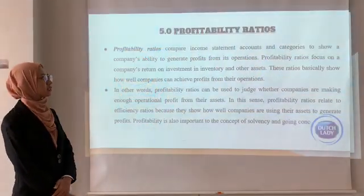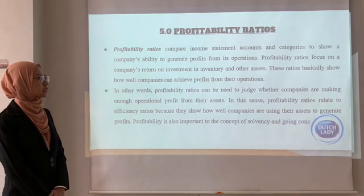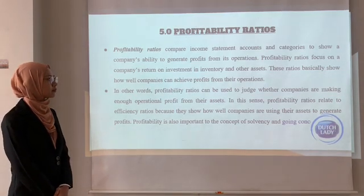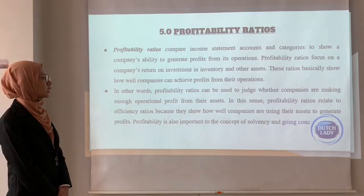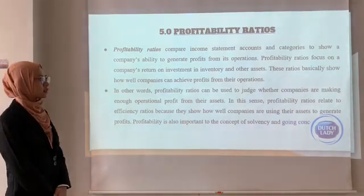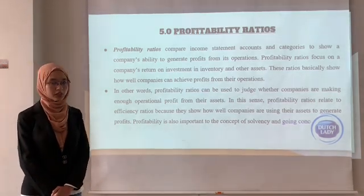Okay, the last ratio is profitability ratios. Profitability ratios compare income statement accounts and categories to show a company's ability to generate profits from its operations. Profitability ratios focus on a company's return on investment in inventory and other assets. These ratios basically show how well companies can achieve profits from their operations.